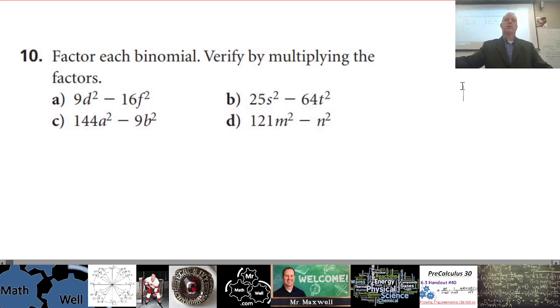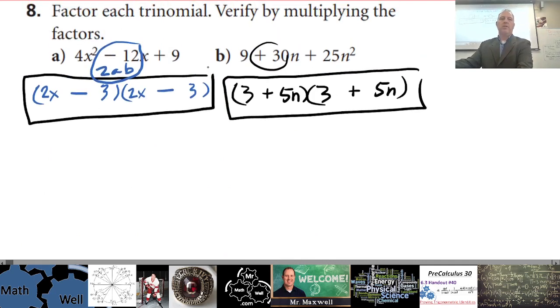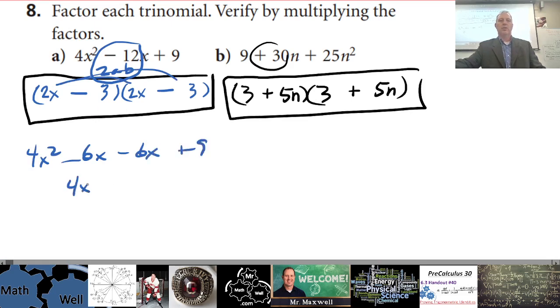So factor each binomial. So this is a binomial. What we want to check here in this section is whether these are differences of squares. Oh, did we verify by multiplying? I guess I didn't verify by multiplying. I kind of did the 2ab thing. So up here, I think verify by multiplying is showing the check, sorry, I'll just go back here. So that's 4x squared, right? Minus 6x, minus 6x. We did this in our head, but here would be official. Minus 12x plus 9, and that matches with the original question, so we're good.